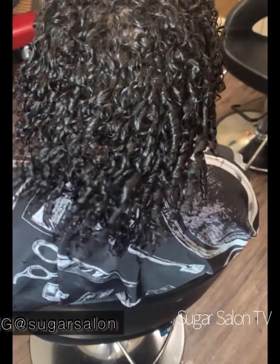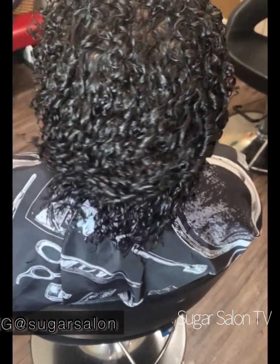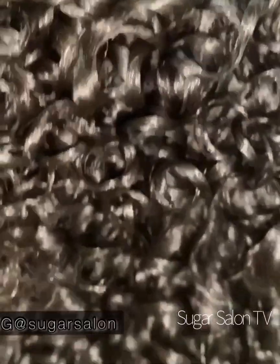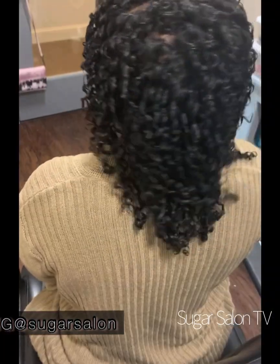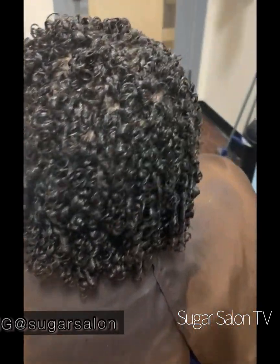Again, your curl pattern is going to be determined by the amount of elasticity that you have in your hair. Some people have a lot of elasticity and some people don't. The main two that I prefer to use are the Wave Nouveau and the Carefree Curl. Sometimes people will ask me if I use Wave by Design, which is Design Essentials, or they will want me to use other ones. The only time I use a different type is when I'm doing the European textured hair, and then, of course, I use a different one.